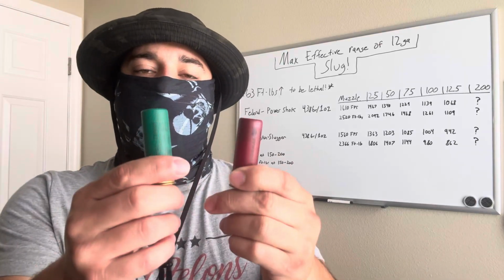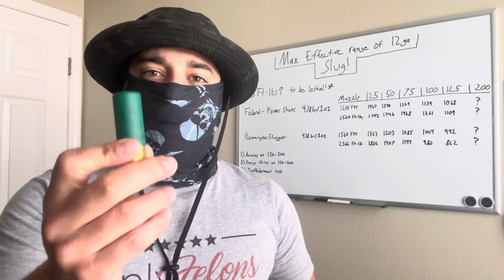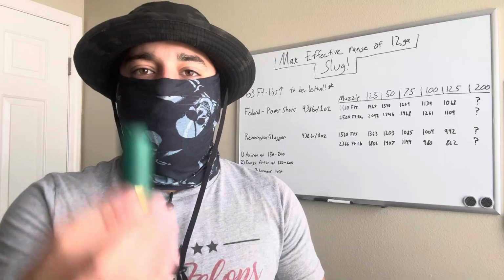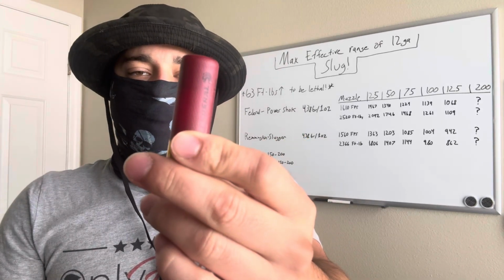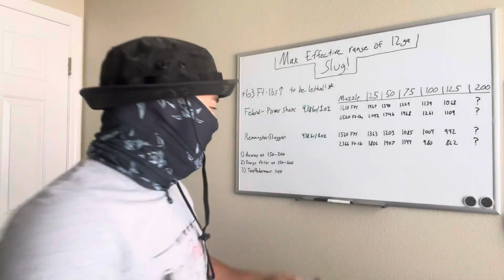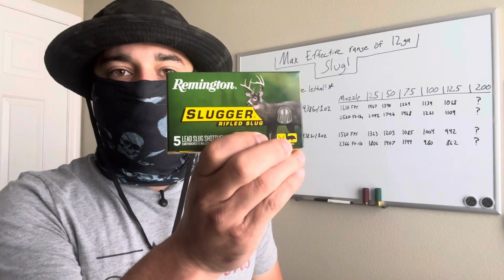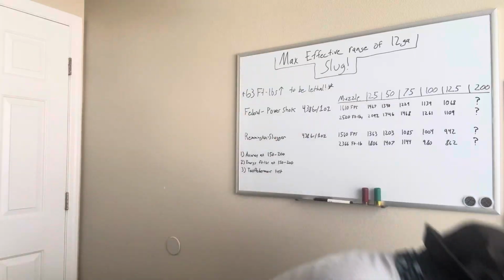Today we're going to be talking about shotgun slugs again, but we're going to do it in a different light. But let me show you the examples first that I'm going to be using, and then we'll get into the video. This is a Remington Slugger, 1 ounce slug, and a Federal Power Shock slug, okay? And I'm going to show you the boxes. Here is the Remington Slugger box, and then here is the Federal Power Shock box, okay?